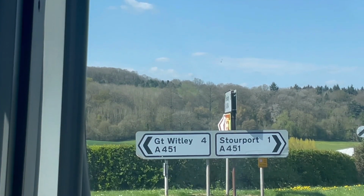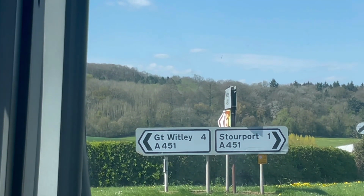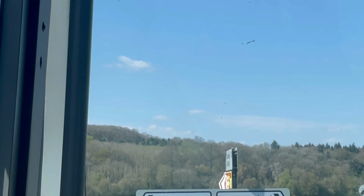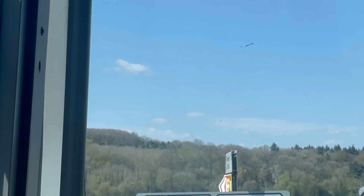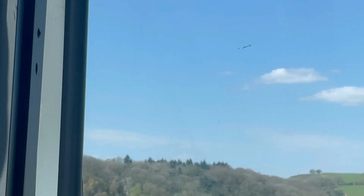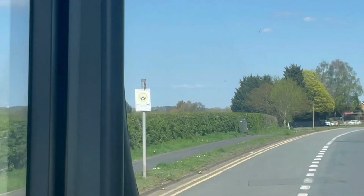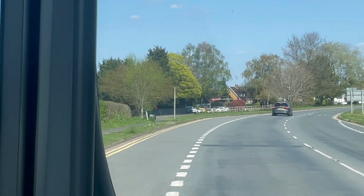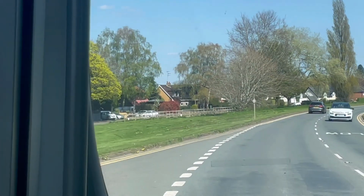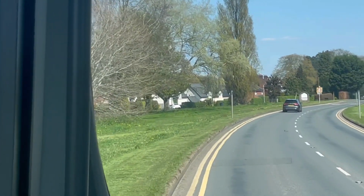And, of course, there used to be a 760 route that used to come through here from Kidderminster to Tenbury Wells by Great Witley. And, of course, the 296 does occasionally divert through Great Witley. That only depends if it is unable to serve the Shrawley area. So, anyway, we're on our way towards Stourport right now on the number 3.